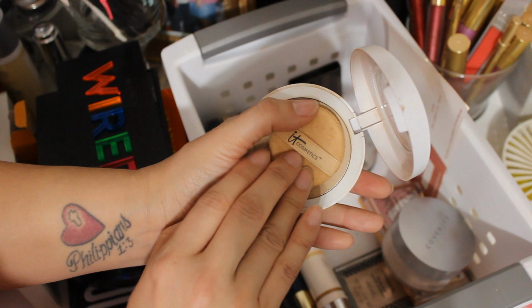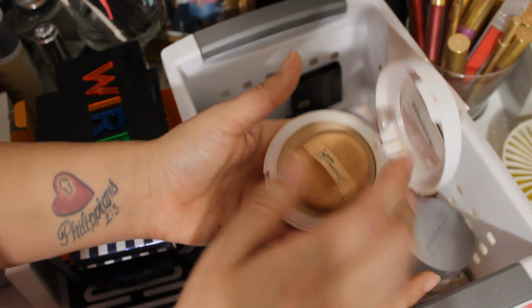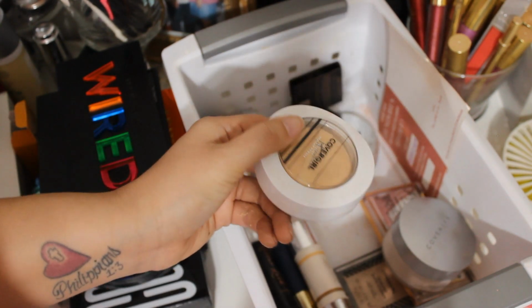Just so you guys know, this is just like an It Cosmetics puff that I use. I just keep it in there with some of my pressed powders. So that's going to go.